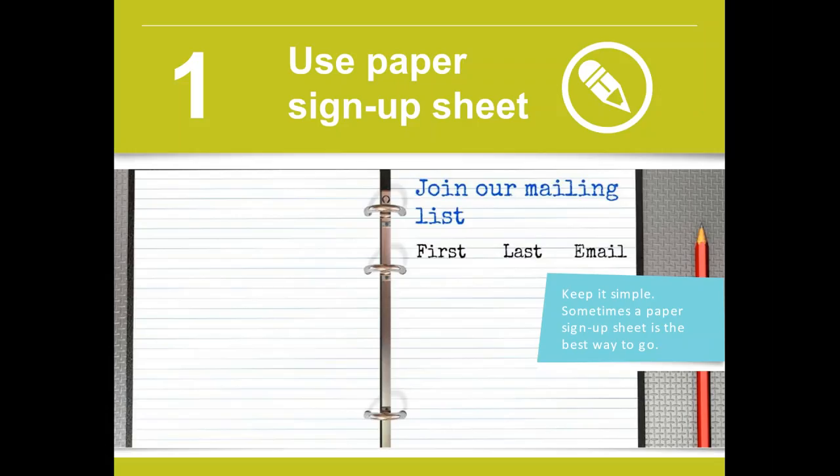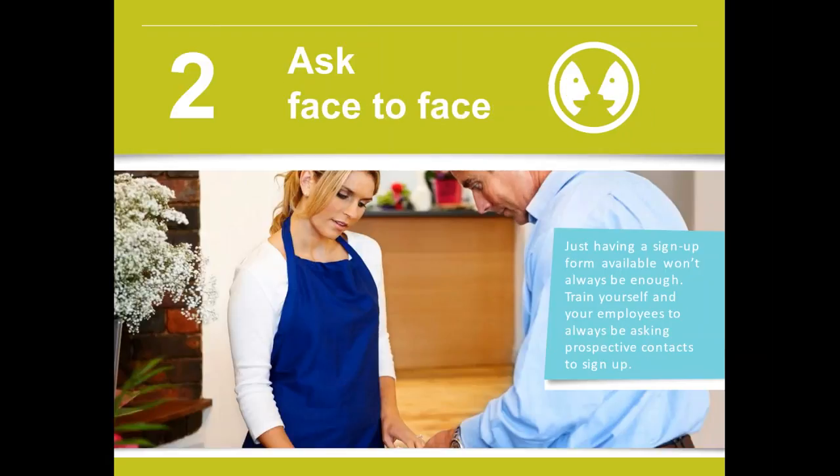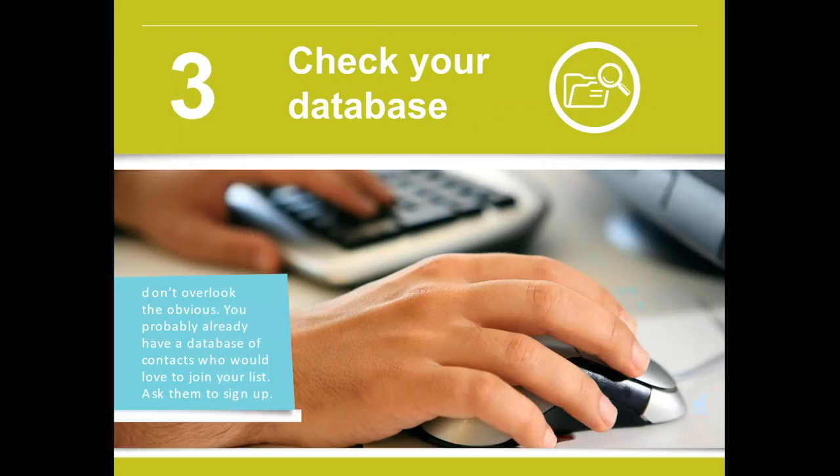The first seems pretty obvious, pretty straightforward, pretty simple. Just use a paper sign-up sheet. If people are coming to your event or your venue, your location, just put out a piece of paper and ask them to give you their first name, last name, and email. Number two, ask face-to-face. If you ask someone for their email address, the odds are pretty strong they'll give it to you. The latest data said that 57% of people will give you an email address if you simply ask them for it.